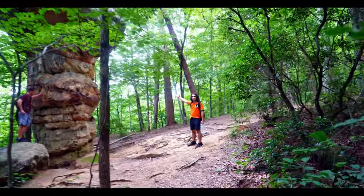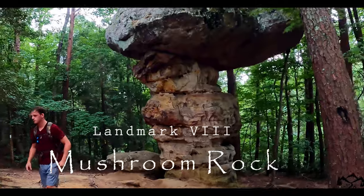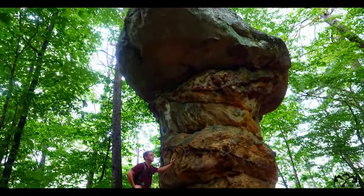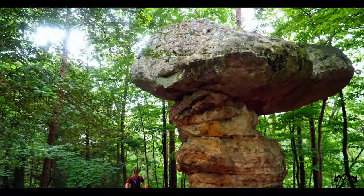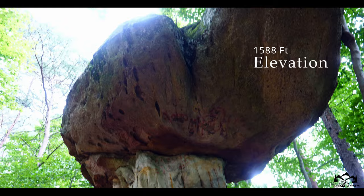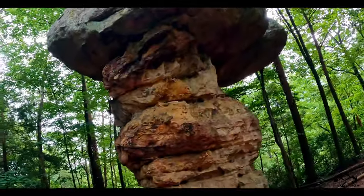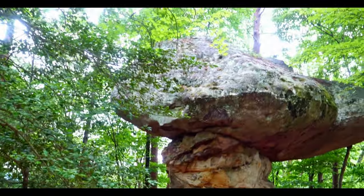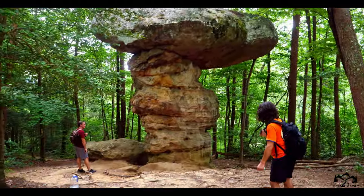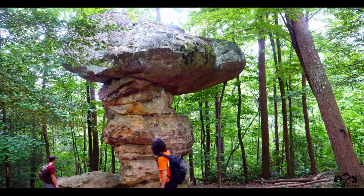Infamous Mushroom Rock. How the hell does it get like that? Does it just grow? Rocks, yeah, rocks grow.